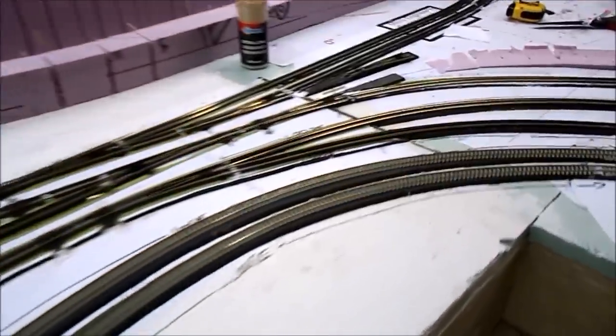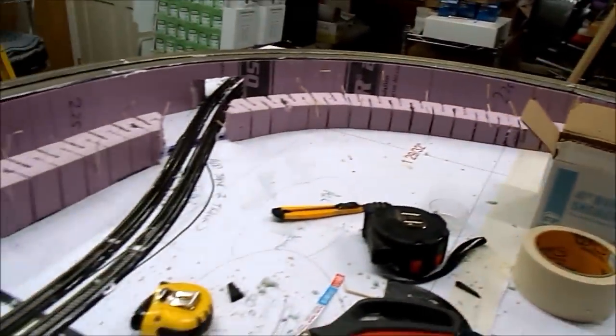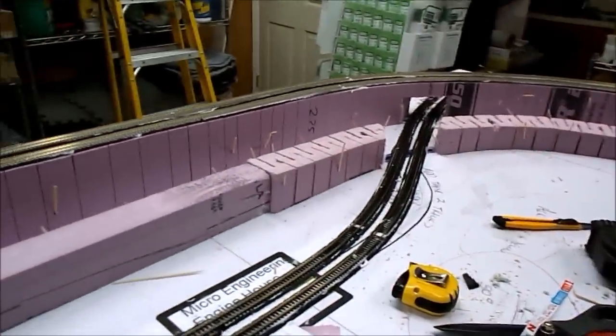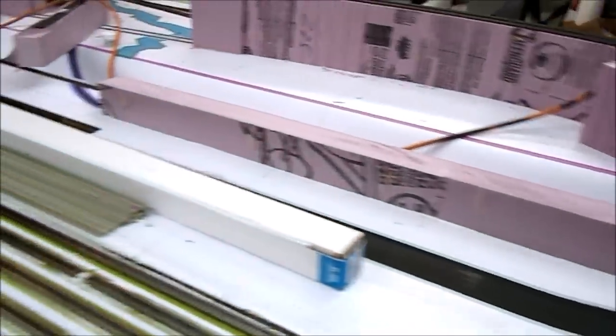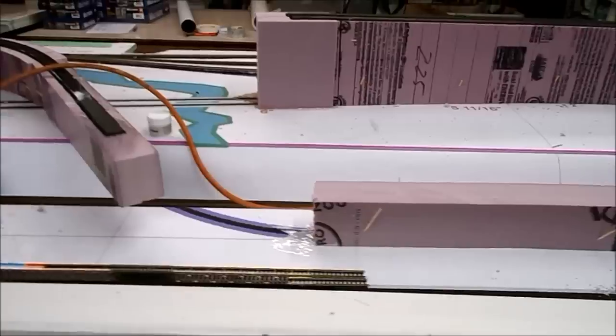Just before finishing up, I put the riser in for the branch line, starting here and curving up behind that box over the new track, or the extra track, and all the way to here. With the other section being too high at the moment, there's not really a lot I can do as far as fixing that transition. It'll have to be done later.